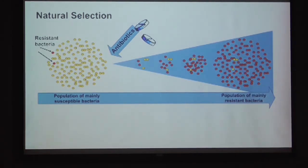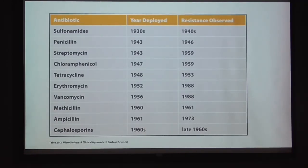Okay? Is that a serious problem? Well, if you look at this table, again, I won't read all of them, but some of these antibiotics are very familiar to us. Of course, we've already looked at penicillin, but things like tetracycline, vancomycin, methicillin, ampicillin, these are all antibiotics that we've probably heard of or taken. And this column shows the years that they were deployed, and then this is the years that we actually started seeing resistance to them. So this is a very serious issue.